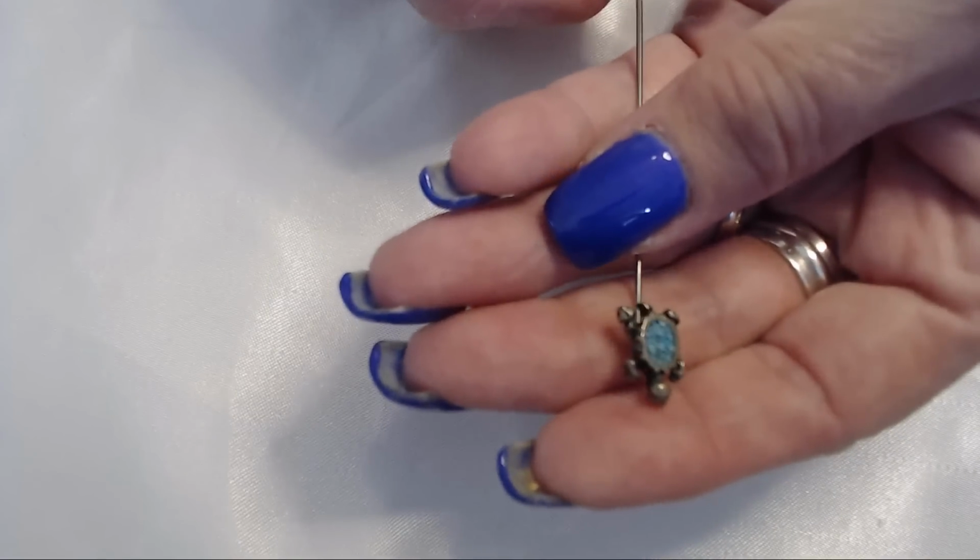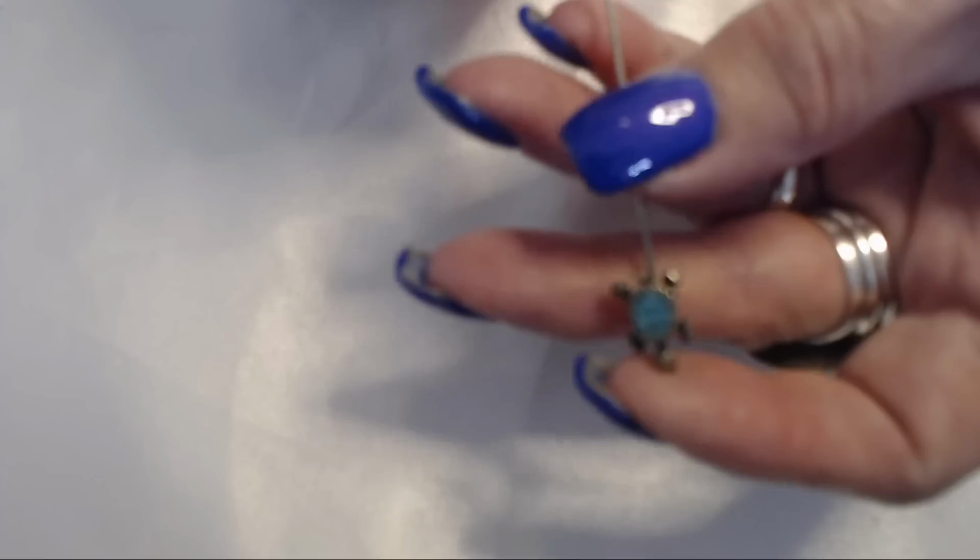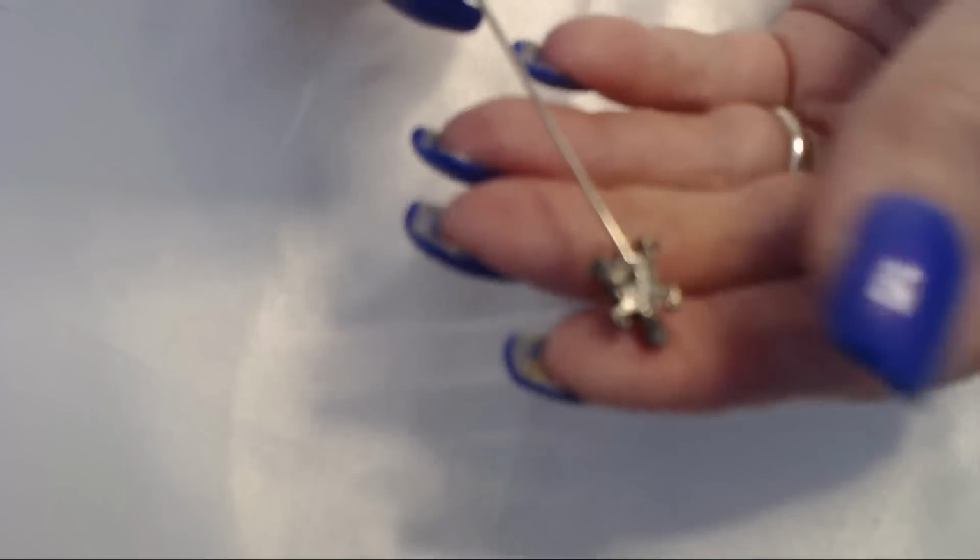Nope, not a mark. And this I definitely think is made by a silversmith artisan. I don't think it's something that was mass produced. And it looks like the feet are not webbed, so maybe it is a tortoise, a land animal rather than water. But it is cute, so I like that one. Let me put them back on the card so I remember what I paid for them.